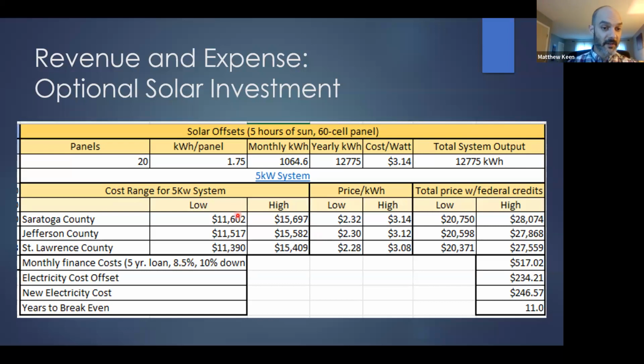Now, to go over the system specifically, this is a 20 panel system, which would give an output of about 12,775 kilowatt hours per year. We looked at Saratoga, Jefferson, and St. Lawrence County and the expenses associated with actually putting in this type of system up there. We looked at those three because those were the three counties where the aggregation sites and where the staging sites were noted. And we took the highest one here, 3.14 per kilowatt hour for installment. And with the federal tax credits, the total for that is about $28,000.